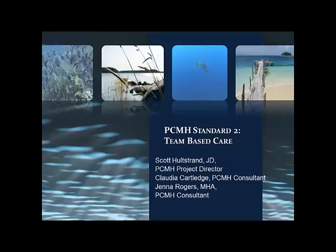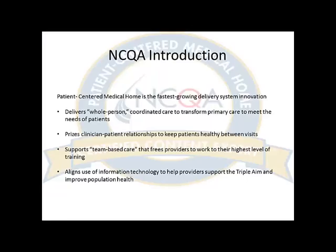Let's go ahead and jump into PCMH Standard 2. NCQA places emphasis in a number of areas, and each standard has its own emphasis that they believe is important for becoming a recognized patient-centered medical home. And Standard 2, if you look at bullet 3 here, is all about team-based care. And it's more than about team-based care. They've actually added a few other elements into this standard. But the must-pass element and the primary focus of Standard 2 is on team-based care.